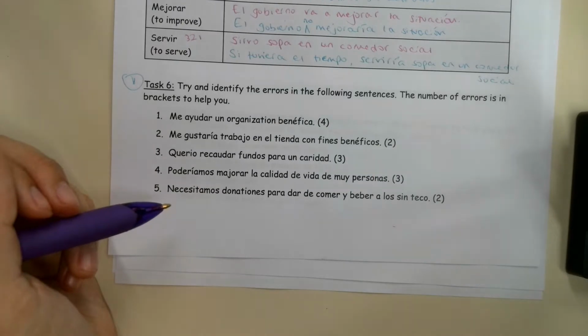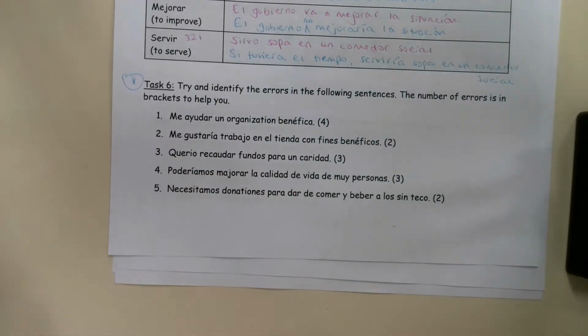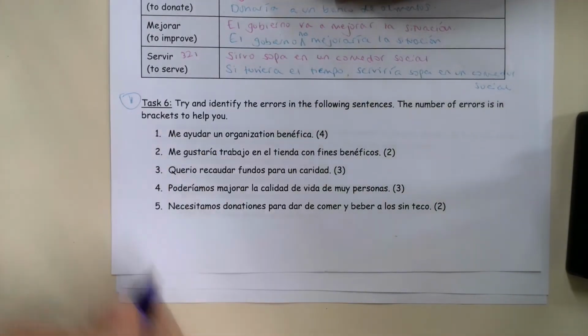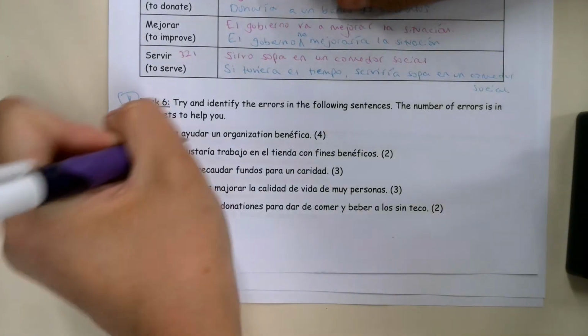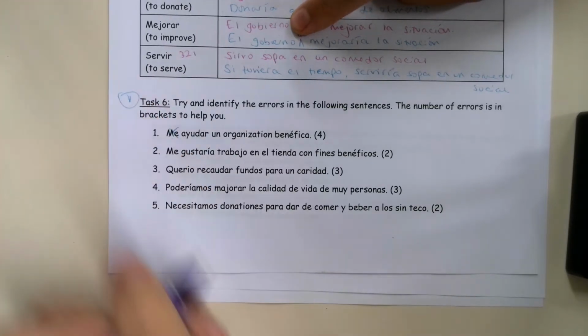So I've got 5 sentences here. The number of errors is in brackets, and I'm just going to talk through them. Something that a lot of you do quite often is you put me in front of a verb. You don't need a me in front of a verb unless it's something that you're doing to yourself, like brushing your hair or washing your face or talking to yourself. Those are things that you're doing to yourself. For this, ayudar is help. We're not helping ourselves, so we don't need that me, okay?